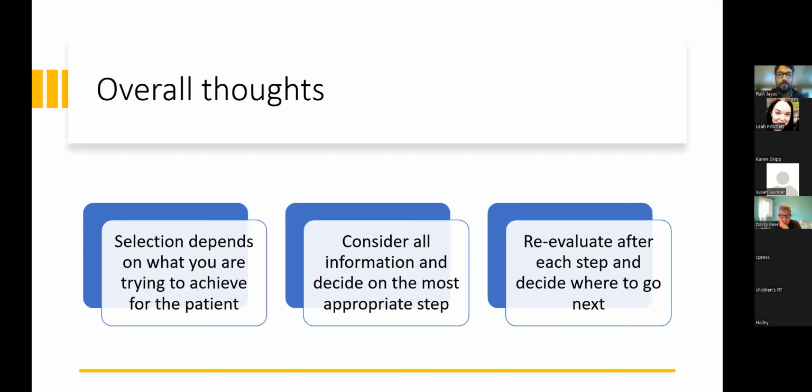And overall, as a summary, selection of any of these medications really depends on what you're trying to achieve for each of your patients. Take all of that clinical information and the investigations you have for them, whether it be echo or biochemical values, to decide on your most appropriate step.